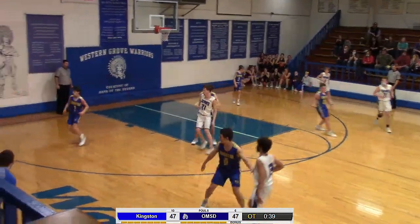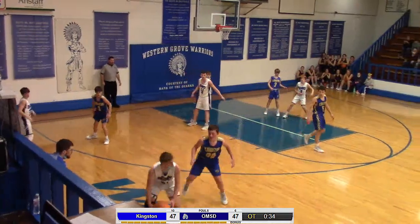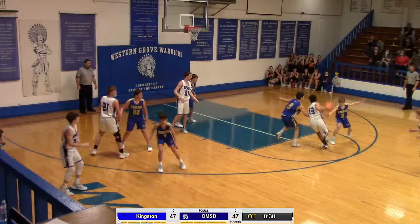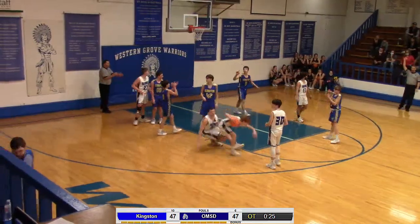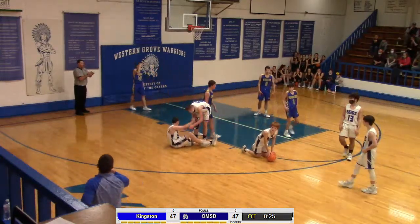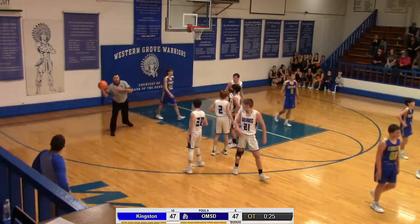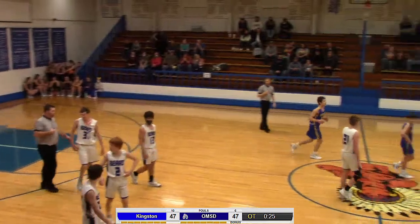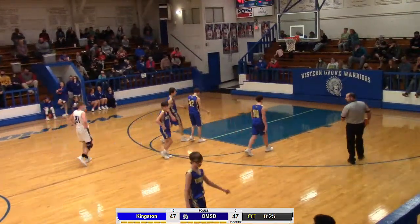Fields with the basketball. Gets it over to Dixon. Dixon moving it around. Gets it to Wiseman. Wiseman gets it back to Fields. 30 seconds. Wiseman. And we've got a foul on Collins there. And that's going to be Collins' fifth foul. It's going to be 1-1 for, I believe, Kingston's Humphrey.